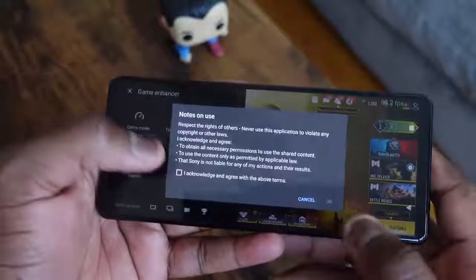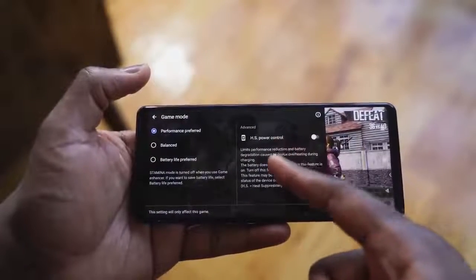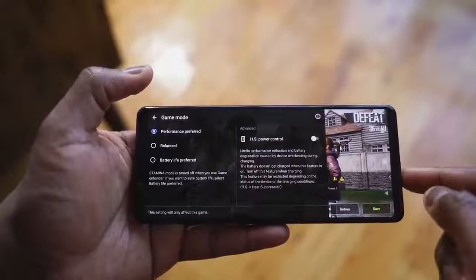Now, the game mode allows you to set it to performance preferred, balance, or battery life preferred to increase the battery life. And mind you, you've got a 4,000 milliamp battery, and I'll say this battery has been great for gaming.